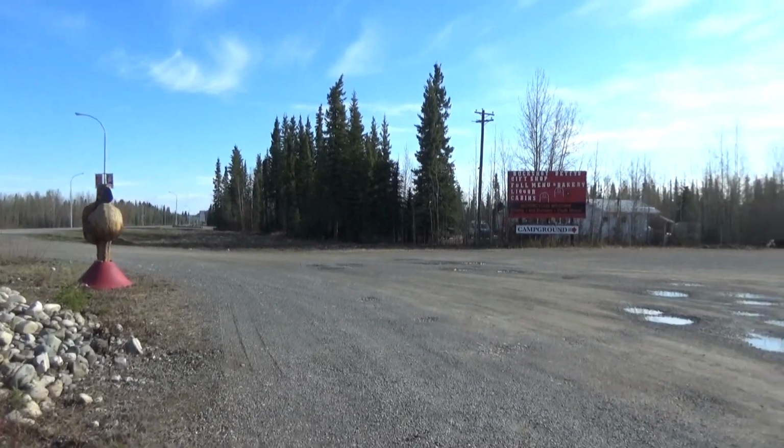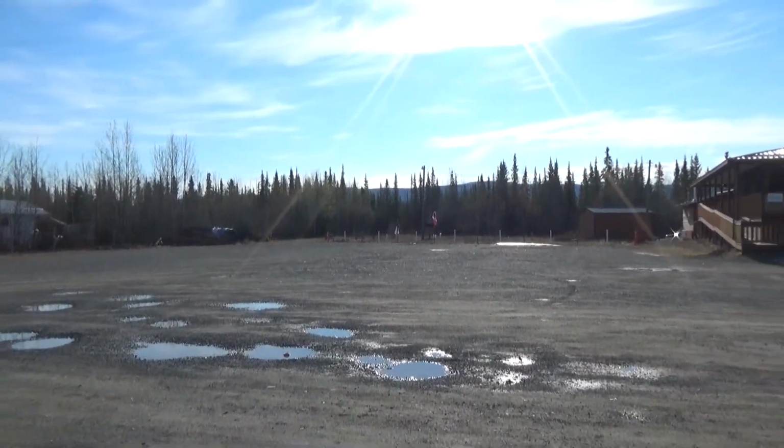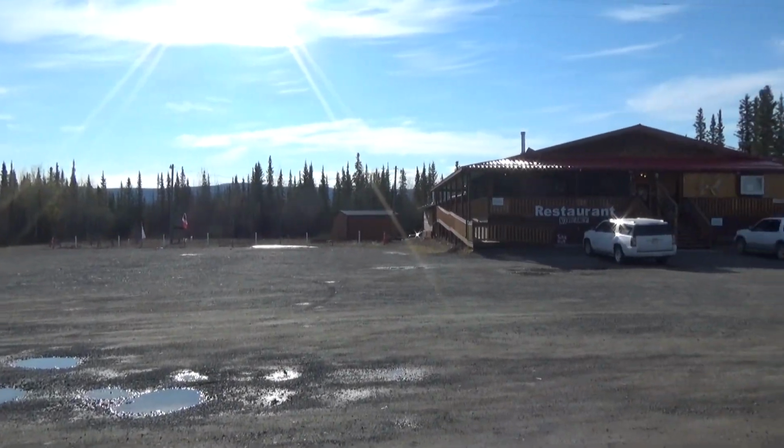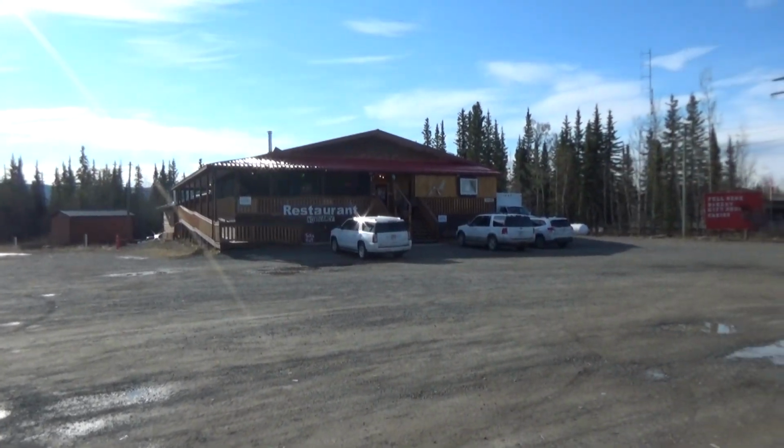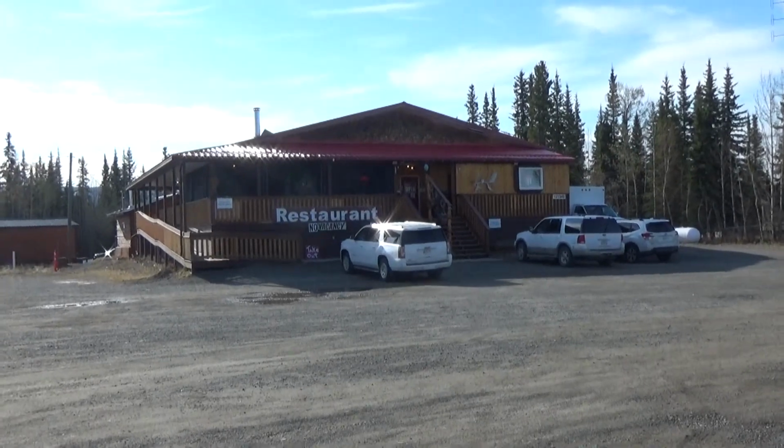We haven't got the first Alaska Highway souvenir, so we're looking for a patch or something. I think somebody said there's baked goods here too. That'd be a bonus.